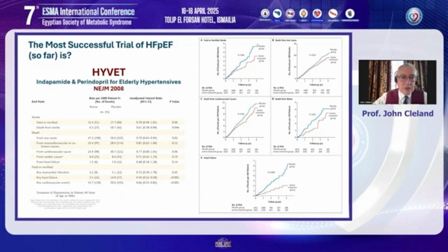And you can see with the combination of indapamide, and I think this would apply probably to any thiazide type diuretic, plus an ACE inhibitor, you had a reduction in strokes, you had a reduction in all-cause and cardiovascular mortality, you had reductions in heart failure, striking reductions. You can see almost a 2/3 reduction in the risk of heart failure, so highly significant.